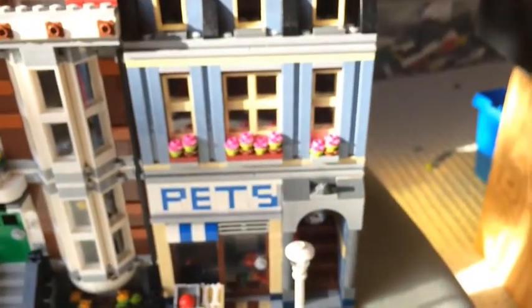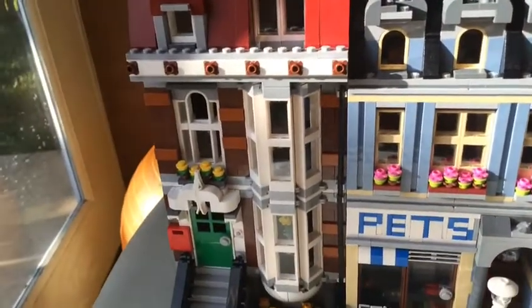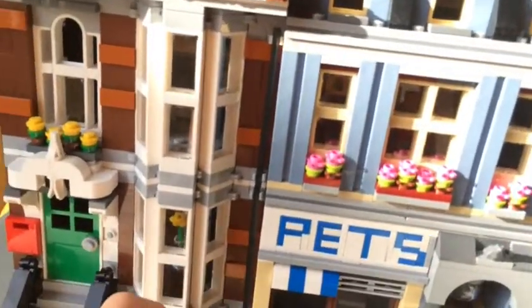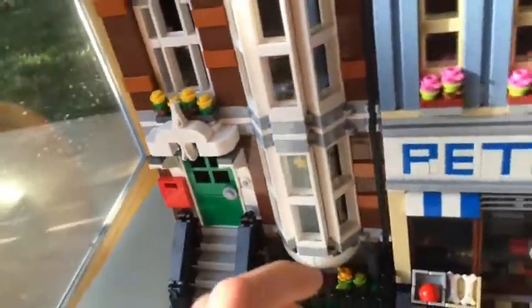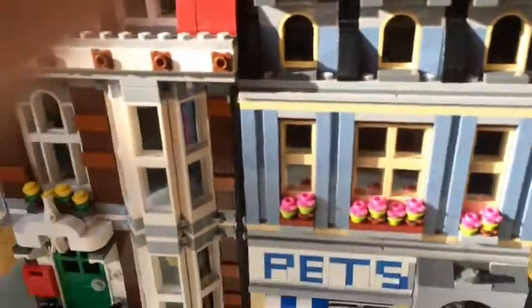Okay, that's it for the minifigs. Let's move on into the first story of the pet shop, work our way up, and then we'll go to the townhouse. Oh, I also forgot one minifig. There's a painter. I just realized I forgot him. You'll see him. I'll do a clip on him later in the video. Let's get started with this.